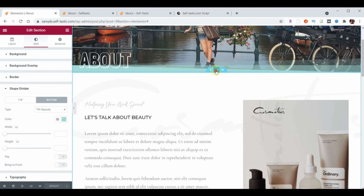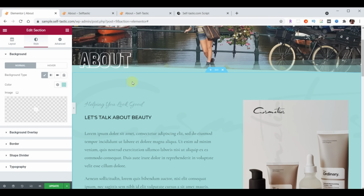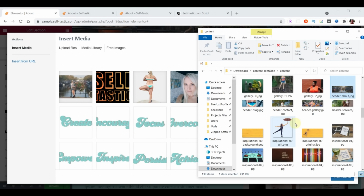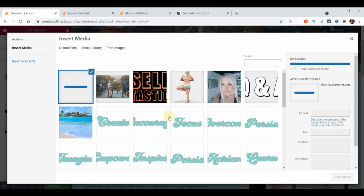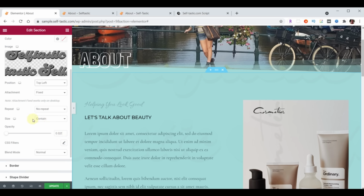So the first thing we'll do is choose that section. Go to Style. We'll set the background color. And then we're going to set a background overlay. Notice that there's something in the background already. We'll choose background overlay. There's the current one. We'll choose that. Bring up our content folder. Now we need to find our logo background overlay. So we'll scroll down to our logo section. And there it is. We'll drag it over. Now it's loaded. Insert media. We're going to choose ours to be top left. And we'll leave it at fixed. We'll leave it at no repeat. Our size will be covered.